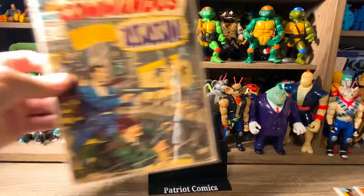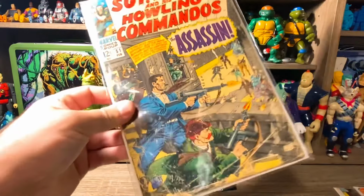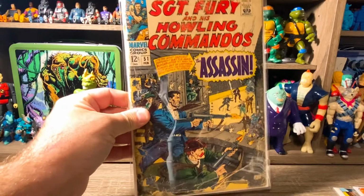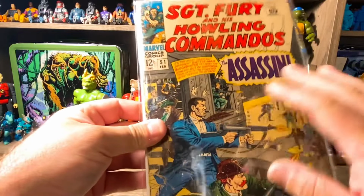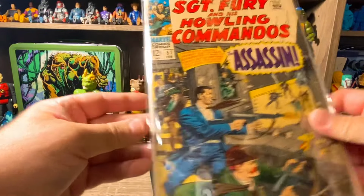And then also found Sergeant Fury and His Howling Commandos, issue 51. Extremely low grade Silver Age book here, but for a dollar, you really can't beat that either. Yeah, low grade, but I still probably need this one for my run. I've been working on this run pretty good lately, so another one to fill a hole.